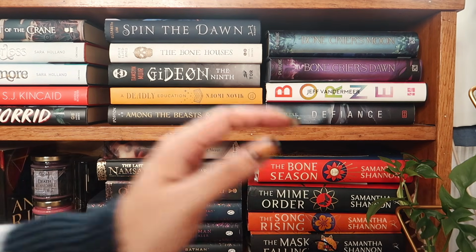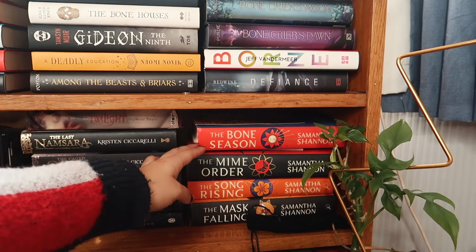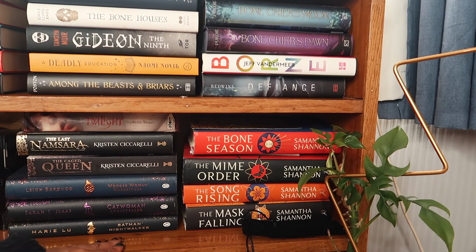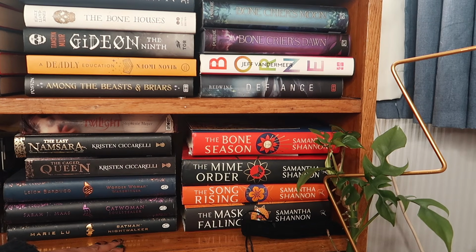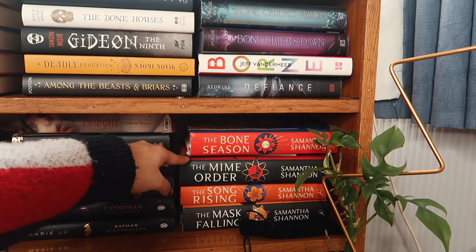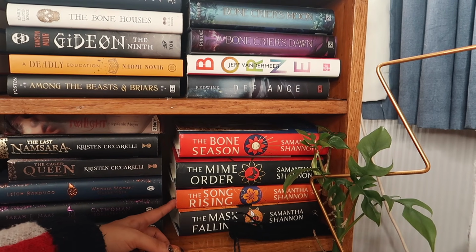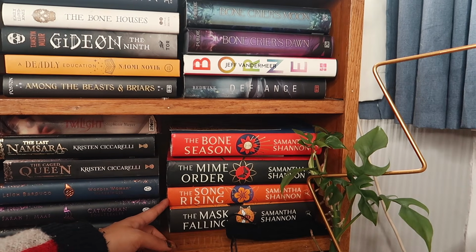And then over here we have my Bone Season books. So all of these were kind of special for a while, but they keep going backwards and forwards between what editions they want to have of these books. So they changed the editions to a white one, which made all of them special. They've now changed them back to match these. So the only one that's special now is the Song Rising, which was a special edition ordered through Samantha Shannon's website.